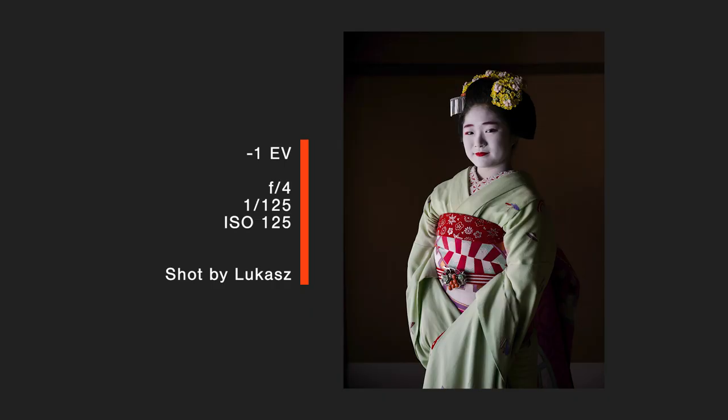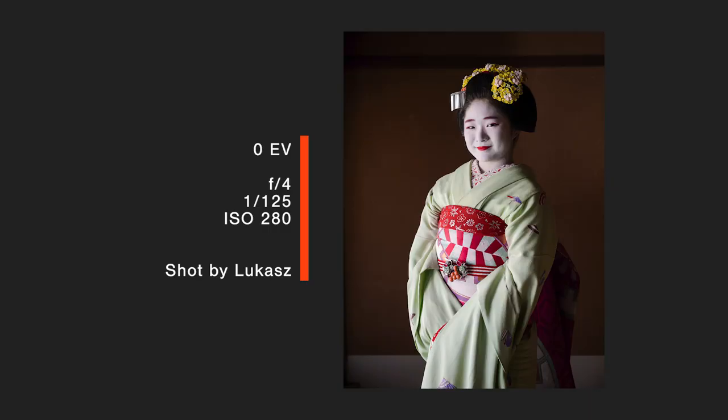A little bit dark on the kimono. A little bit dark, but I'm on minus one. I left it on minus one. That was just my mistake. Okay, it's always good to put things back to zero. So compensation is on zero. Okay, and that's pretty good.